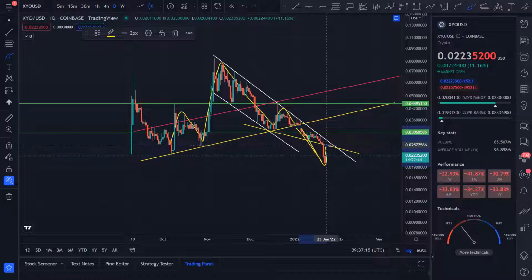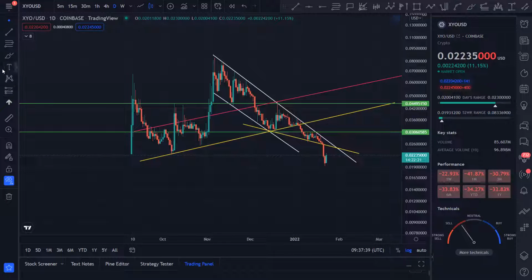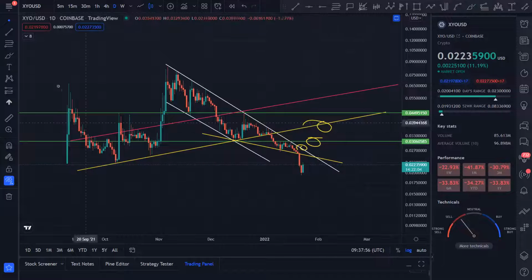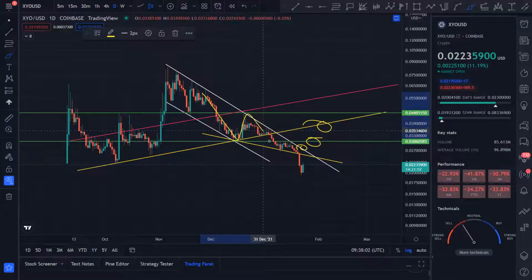So if it can break this support line, then we are breaking this white line, which is the major resistance level. So we have to get through 3 major resistance levels. I'll just show you that really quick. This white line is 1, this green line, and then this yellow line. So the only way we might be able to do that is if Bitcoin can find its bottom, because you can also see something happening here. Let me show you, look at this.